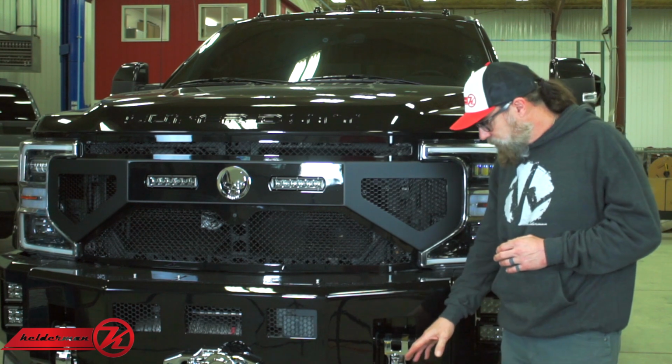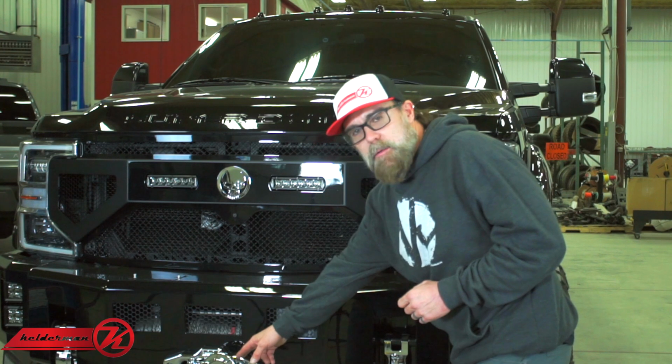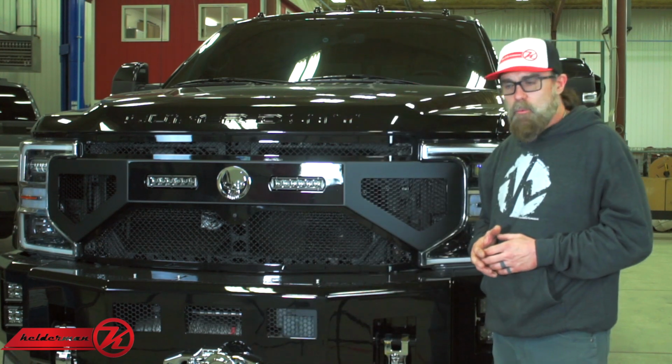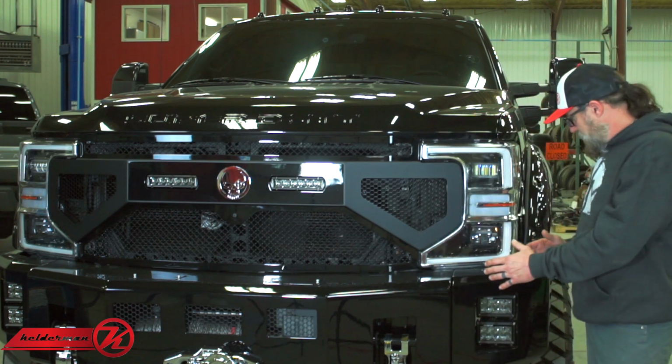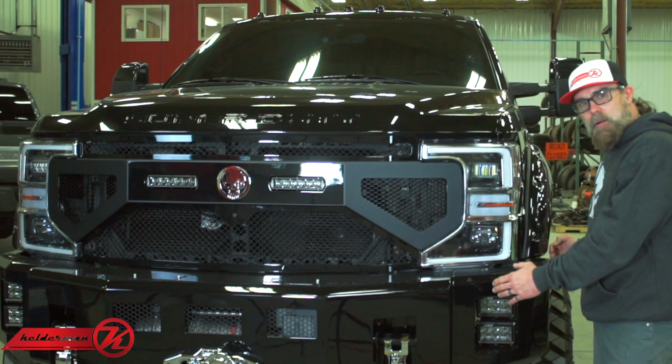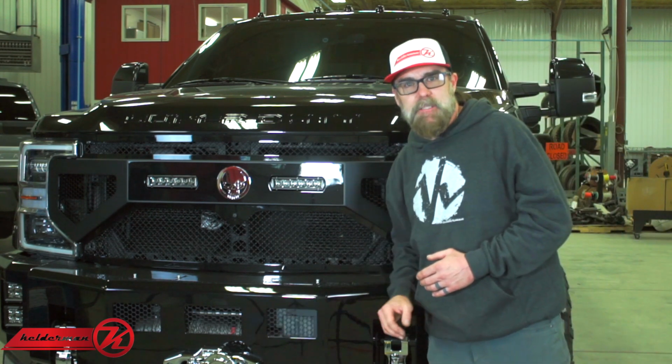So come over to the front. You can see we did chrome monster hooks, and we also did the hook and the fair lead. We got a 16.5 Warren winch. That's the cool thing about our bumpers. The three-piece design lets us make it a little bit wider here for his fender flares, but also, being a winch bumper, we got a 5/16 plate in there.